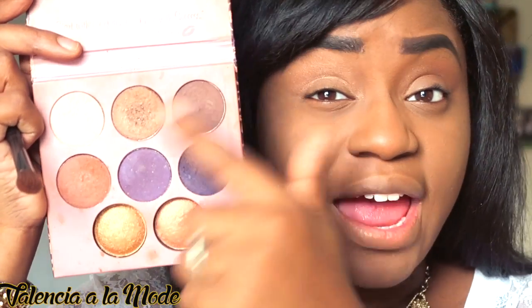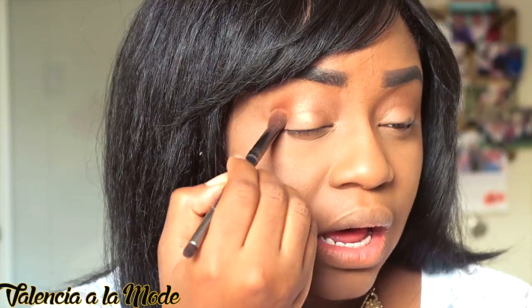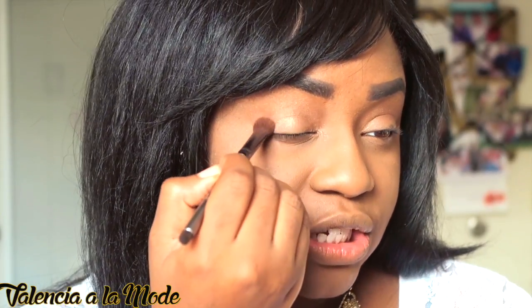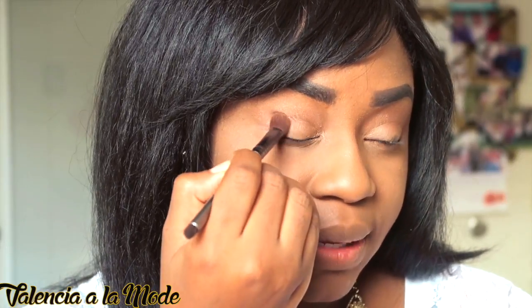So yeah, I love everything in the palette. Seriously, I'm thankful that I was able to get it while it was still in stock. And I'm just taking that deep brown and patting a little bit of that into my corner. I'm not going in the inner V. I'm just darkening up the corners of my eye just a little bit.